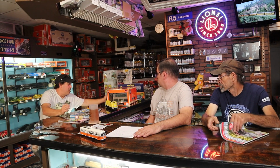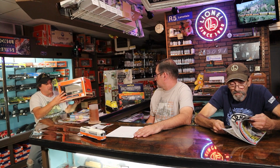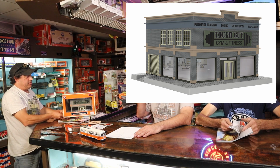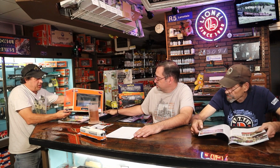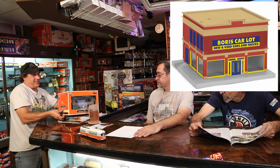What else came in? Anything new? The new thing is the new building that came in this past week or so. It's the Tough Guys Fitness Gym. Wasn't that the MTH car dealership? I think it is. Yeah, that's the old car dealership. It's also the Harley Davidson dealership.